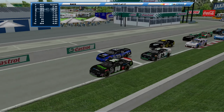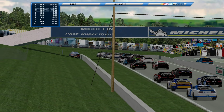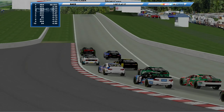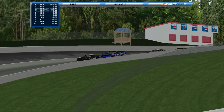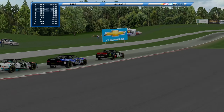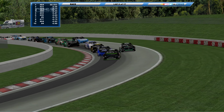Green flag waves, back underway. Great restart for Monaco. Really good start. Can he cut down to the inside? He's going to try it, but not quite. Not going to get there. Wait, maybe he does. He can. Yep, he got it, actually. What a start for the 84. Retook the lead with a perfect restart.